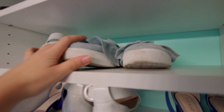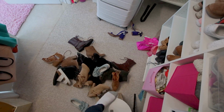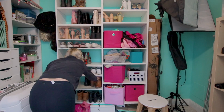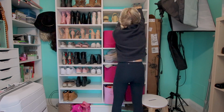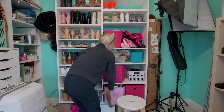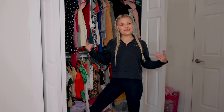Okay, I don't wear like any of these anymore, which is why they're so high up. I am now standing on a stool. Okay, so all these are going away. Now I actually have a kind of reasonable number of shoes. So this is honestly the real problem here.